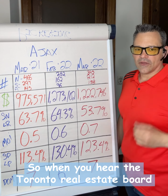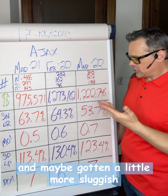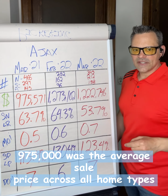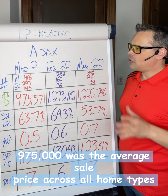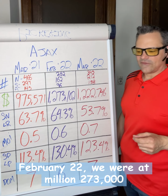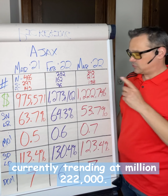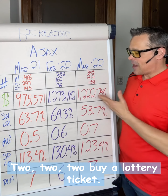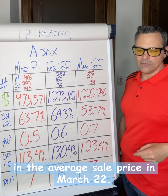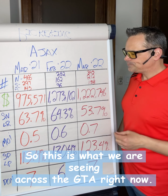So when you hear the Toronto Real Estate Board indicating that the market has slowed and maybe gotten a little more sluggish, you'll definitely see that through the numbers here. If we're looking at the money, 975,000 was the average sale price across all home types in Ajax a year ago. February 22, we were at 1,273,000. Currently trending at 1,222,000. Buy lottery tickets. Across the GTA, we did see a decline in the average sale price in March 22. So this is what we are seeing across the GTA right now.